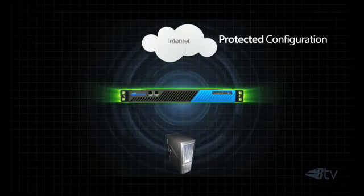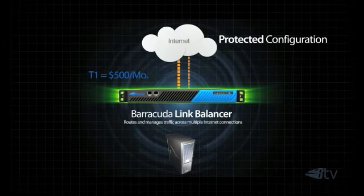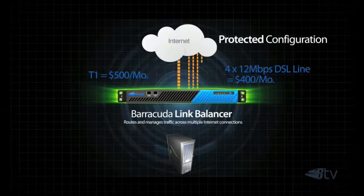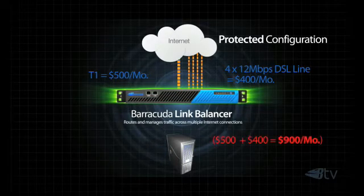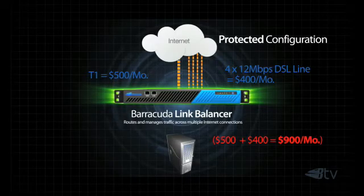Why not take advantage of cheaper bandwidth options available with commercial DSL or cable lines by introducing the Barracuda Link Balancer? The Barracuda Link Balancer allows you to aggregate less expensive internet connections for additional or incremental bandwidth. In our T3 example, we spend $6,000 per month for 45 megabits per second of bandwidth, but by keeping our T1 line and simply adding 4 12 megabits per second DSL lines, we get 48 megabits per second of bandwidth for only $900 per month, a substantial savings. The Barracuda Link Balancer also features QoS and other features to help you manage your bandwidth for further cost savings.